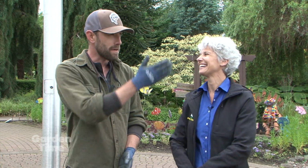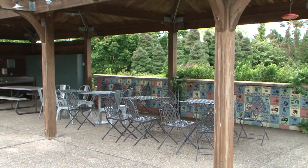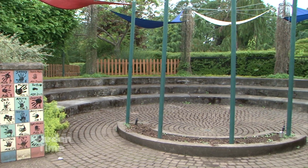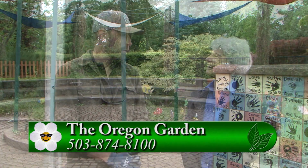And really, to get kids even more involved in here, you can do birthday parties, which I think would be so much fun. Absolutely. We've got a very nice cedar pavilion located right over there, and it's a good space. So do we contact you about that, or just contact the office? I would go to our website, and that has all the contact information that you would ever need, OregonGarden.org.